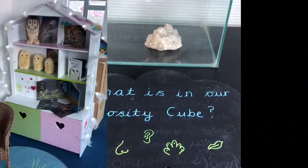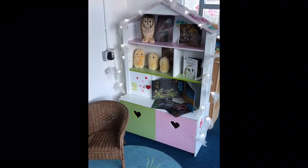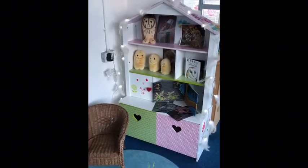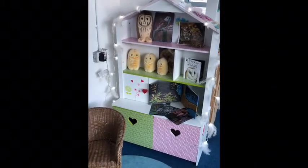It's also a great way of developing speaking, listening and vocabulary as the children can explore what they think is in the box. At Jacobstow, we really want to develop a thirst for knowledge and learning, and also to develop the idea of reading for pleasure.